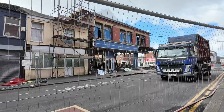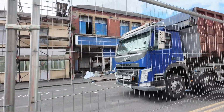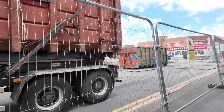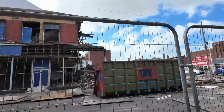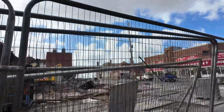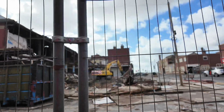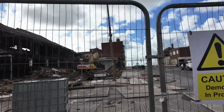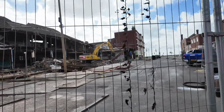So, welcome back to part 2 of day 3 of the demolition of the old Woolworths 309 building slash the Hartes Christmas store on Waterloo Road in South Shore, Blackpool. So when I came down this morning, they started to thin out the wall that comes up by Notriani's. And it looks like part of that wall's down. Another busy day down here at Demolition Central.